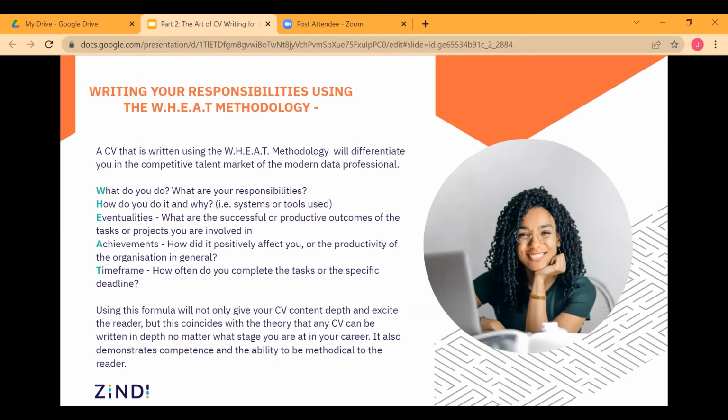So by using this formula, not only does it give you a lengthier and a richer CV, it also shows the employer that you are actually an expert at what you do, whether you're at entry level, whether you're at medium level, whether you're even just trying to get into the data science world. You can actually give your CV more content or more depth by writing a very detailed CV using the Wheat methodology.